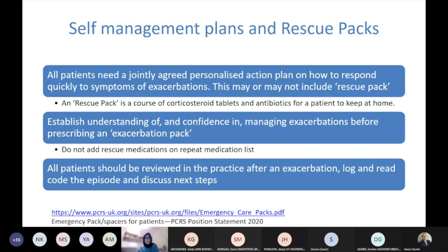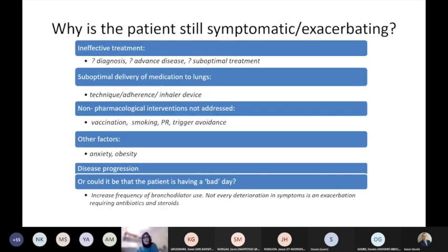Next slide, please. So this probably should have come just before the exacerbation, but really you need to consider why the patient is still exacerbating. Is the treatment working? Are they on the right treatment? Are they able to get the drug into their airways? Have you got the diagnosis right? Are they progressing a little bit further in their disease? And again, inhaler technique is key, obviously, to get the medication in.